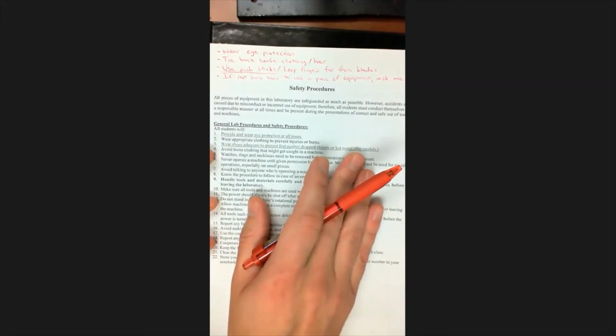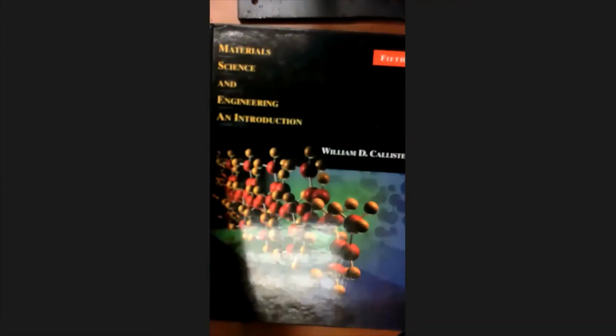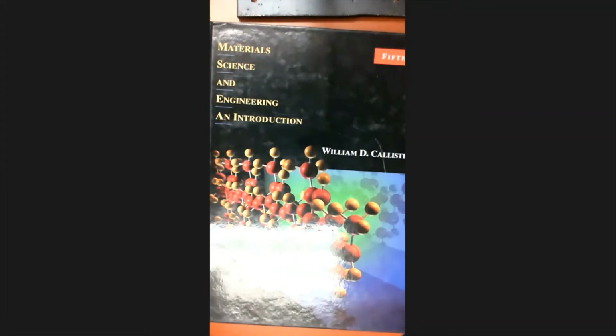Like I said, I already said this. I'm not going to berate you for not knowing how to use it. I'm happy to tell you and give you a refresher on how to use any of the equipment that we've got in our labs. Okay, that's all I'm going to say about the safety procedures. Do read through them and make sure you're familiar with them before you take the quiz.